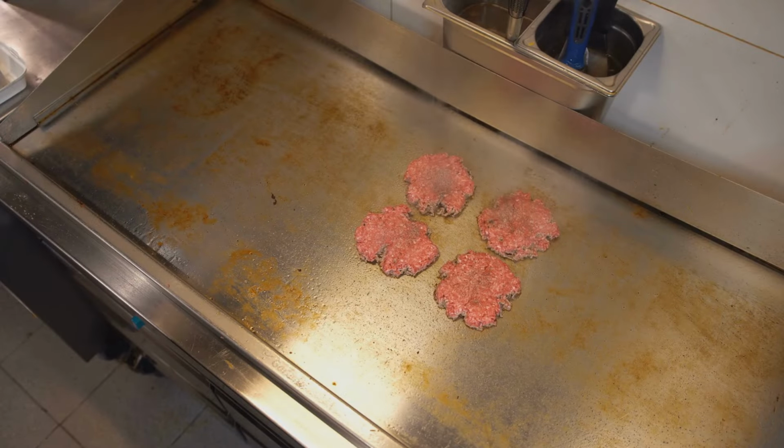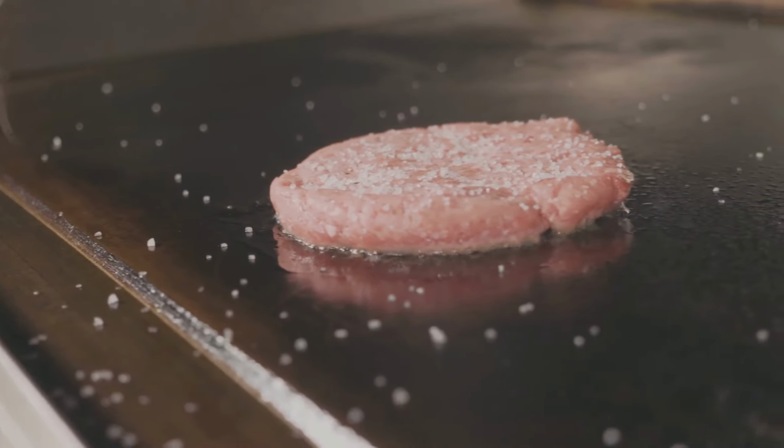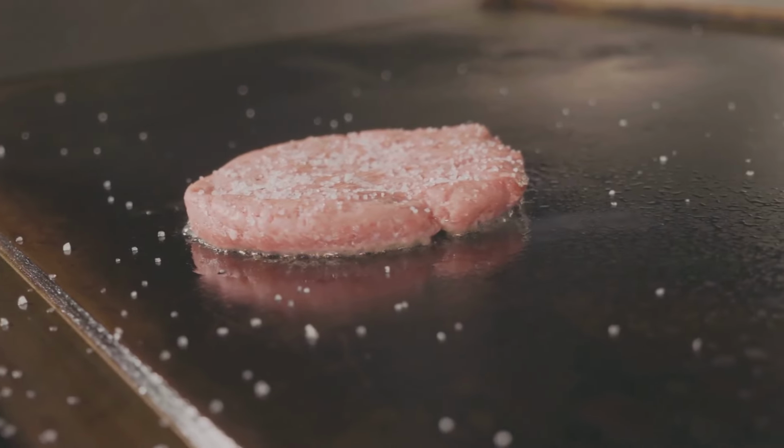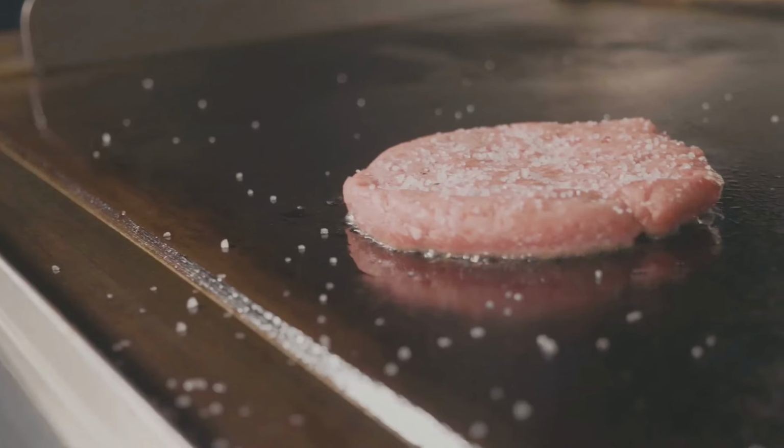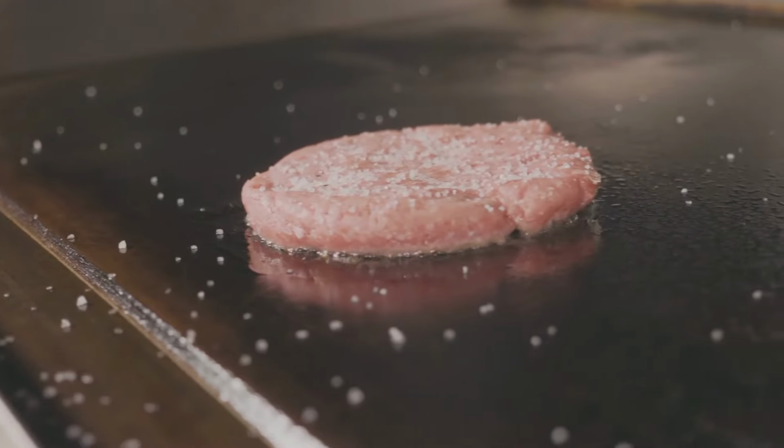Giant, gleaming grills, stretching as far as the eye can see, await the patties, ready to impart their culinary magic. These industrial-sized grills are the heart of the operation, where the patties are seared to lock in their juices. The air crackles with energy as the patties hit the hot surface, the sizzle of cooking meat filling the air. It's a sensory experience that signals the creation of something special.